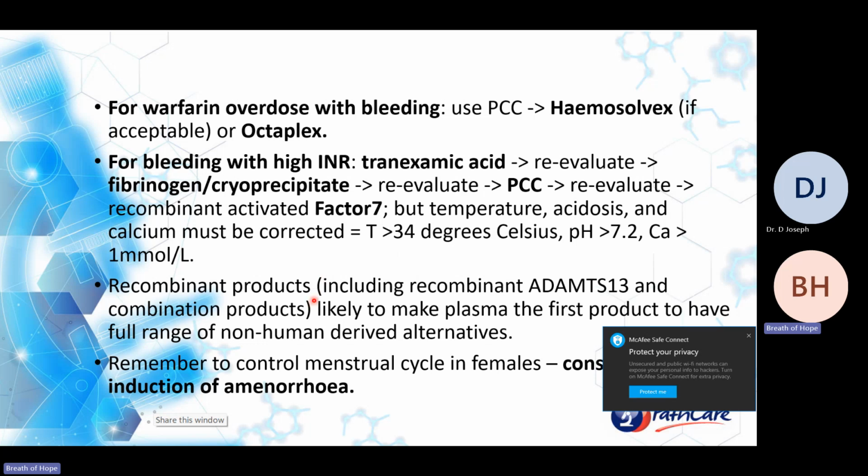There are a lot of recombinant products entering the space. For example, there's also recombinant ADAMTS13, which is being trialed in the US for the treatment of TTP, and various other combination products. So plasma is likely going to be the first product to, in the next 10 to 20 years, have a full range of non-human derived alternatives. So this will become a solved problem, I think, in terms of managing the Jehovah's Witness patient. There are going to be lots of non-human derived alternatives arriving on the market in the coming decade. And just remember to control the menstrual cycle in females if they are bleeding. We'll briefly mention how to induce amenorrhea on a later slide.